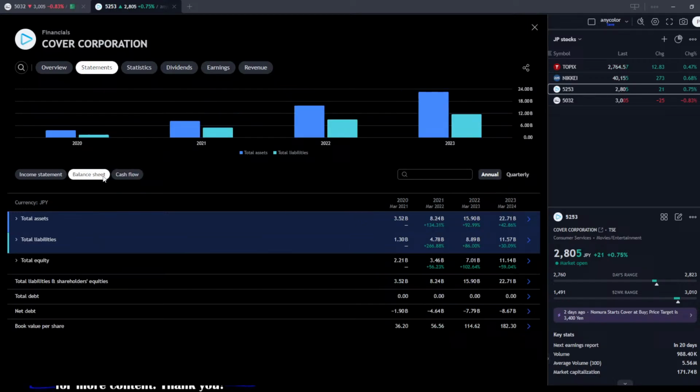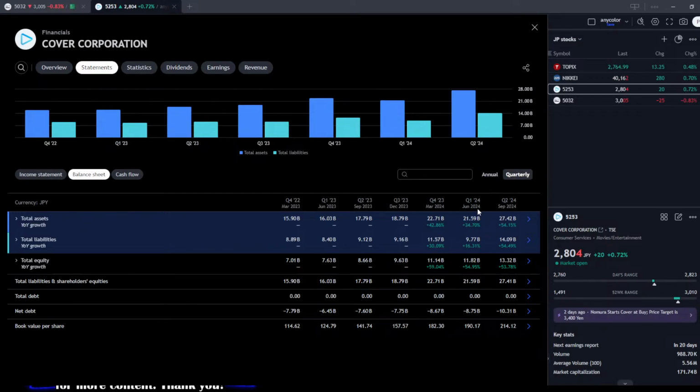Now, if we come over to the balance sheet here, and we can do quarter here. So when we look at the balance sheet and see the total assets and liabilities, this is exactly what I'm talking about.